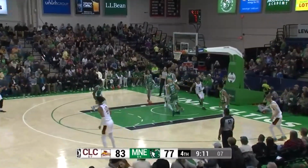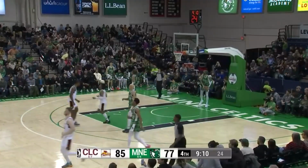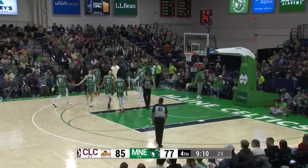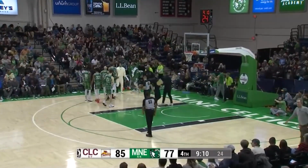Cooper, floater, banks it, 4-2. Beautiful play. That was a beautiful, beautiful shot. Timeout. Coach Miller says, all right, let's talk about it.